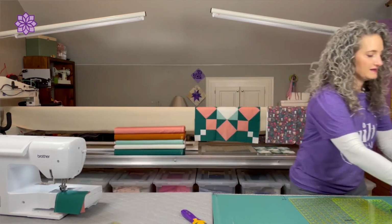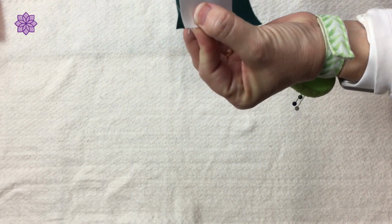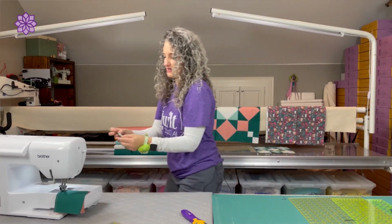Perfect. And I'm going to do the same thing, sewing these 2 together, and I'm making my tall rectangles that are going to fit together.